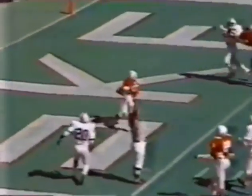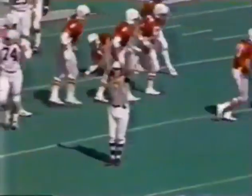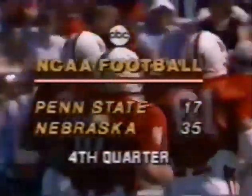Inside give on the wing back reverse. It's Kenny Brown. Down to the 7. Worth. Touchdown Huskers. Gets a little bit of glory on a day that's belonged to Hipp and Redwine and Franklin. It's Worth who goes over. Sookup's point after is good. 8:31 to go in Lincoln. Nebraska 35 and Penn State 17.